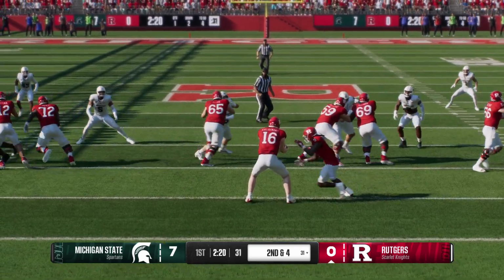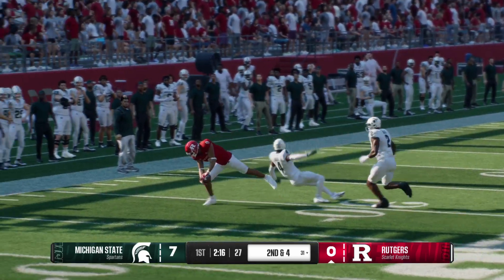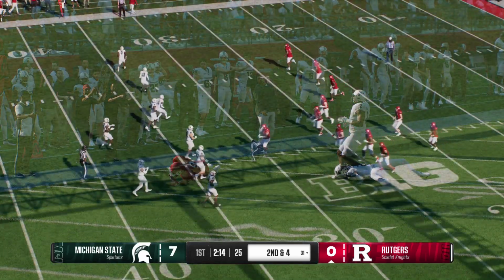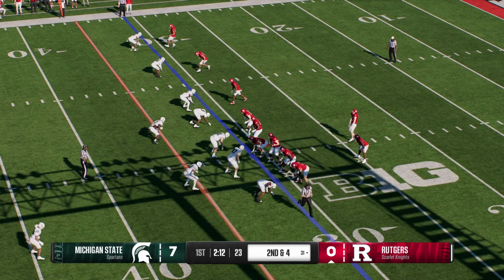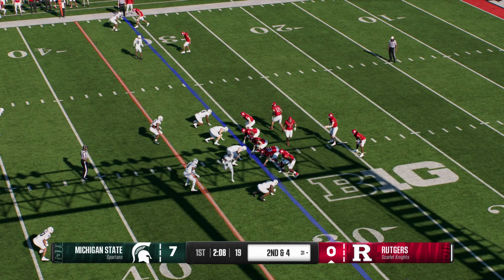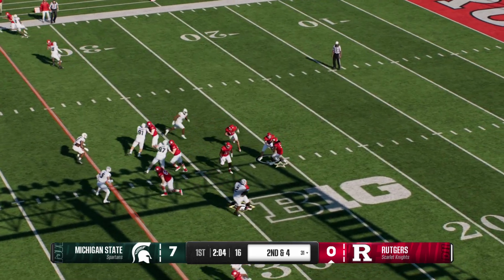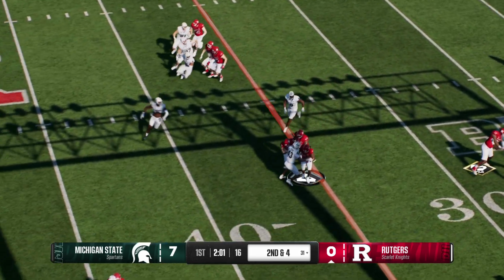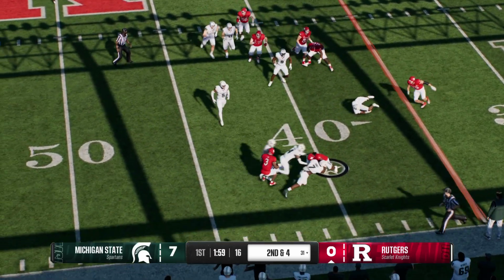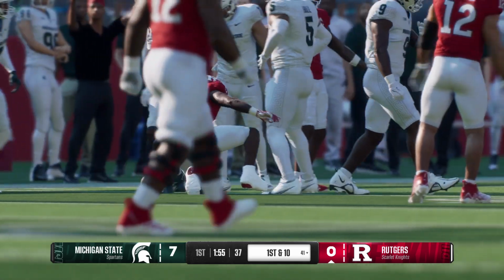Yeah, when you get that man coverage, most people are taught to have inside leverage. So that out route's there if your QB can put some air on it and throw it outside of the guy. But tight coverage, but a really nice throw on that out route. On the move, it's Monaga. He'll be stopped at the 41, but give him 10 on that play.